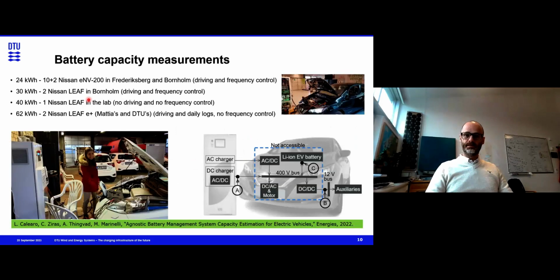Now let's go a little bit deeper on the implication from a degradation point of view, because this type of operation can be quite stressful for the battery. So over time, we tried to understand how much this will impact the lifetime of the battery. What we did was to set up a series of battery capacity measurement campaigns in different places: on Bornholm, in Frederiksberg, where the cars are located, and also in our EV lab at the university campus. And we demonstrated this kind of approach on several vehicles.